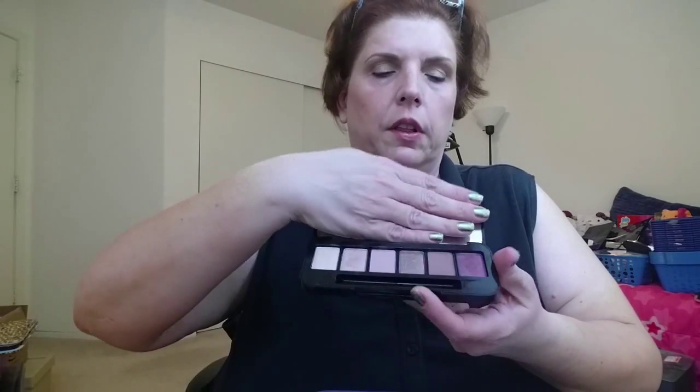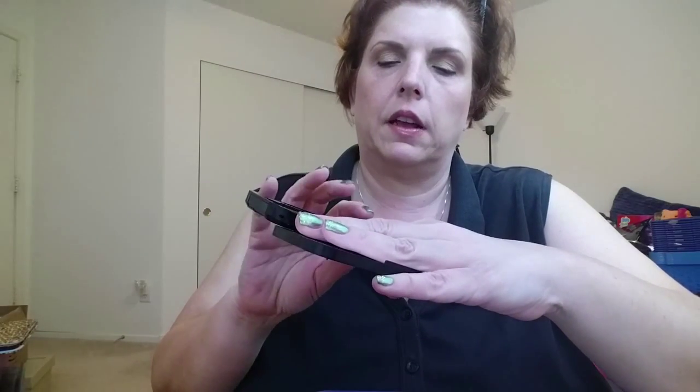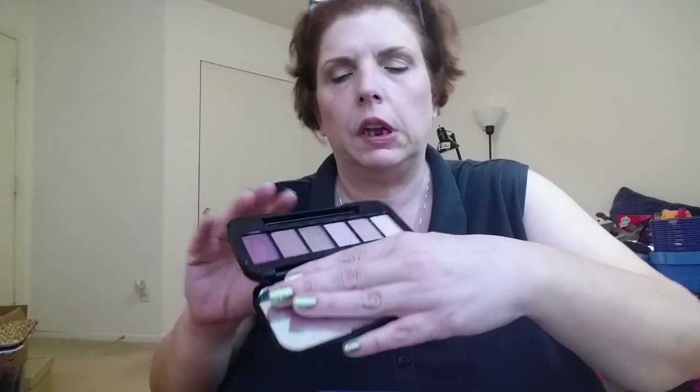One of the first things I did throw in the basket this week was this Buxom eyeshadow in Dolly's Wild Side, and I just hauled this not long ago. This is a set of 6 eyeshadows on the pinky side. Overall, I wore this I would say 3 to 4 times, I'm not sure exactly. We have 2 matte shades, a satin, and 3 that are a lot more shimmery.